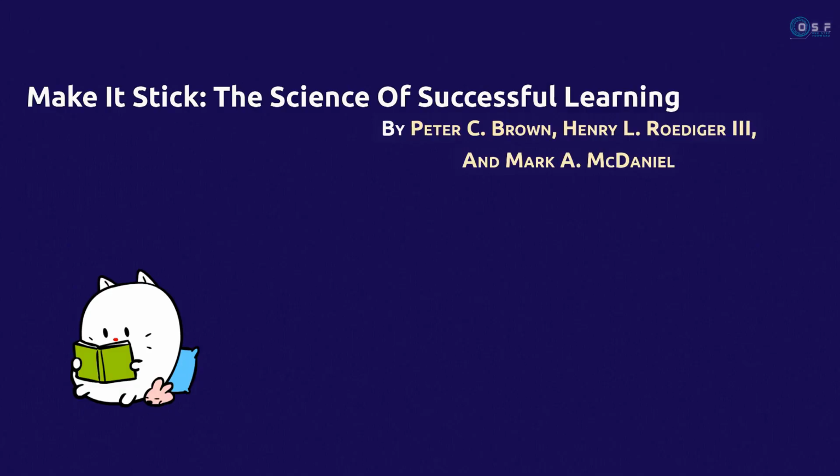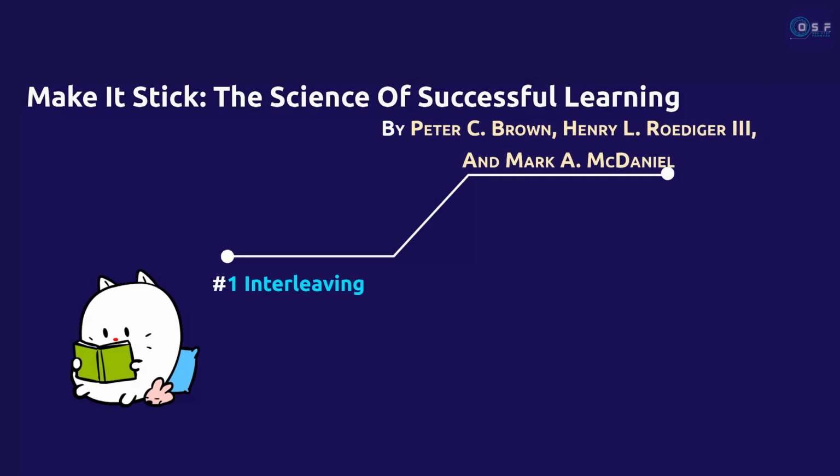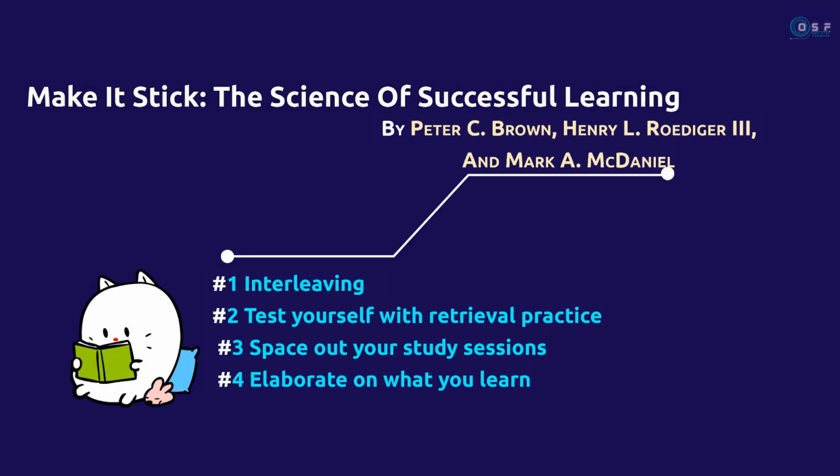something to offer. So, remember to mix it up with interleaving, test yourself with retrieval practice, space out your study sessions, and elaborate on what you learn. These are the key takeaways from Make It Stick that will help you become a successful learner.